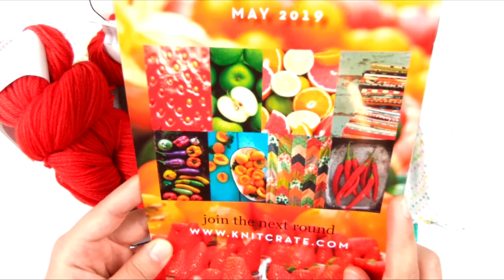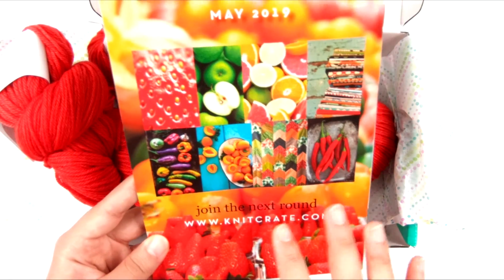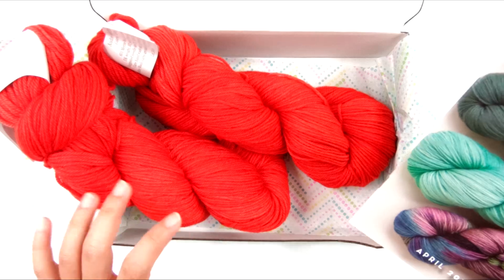So I can't wait to see what we're getting next month, because these are more my colors. I like bright, saturated, happy colors, and this is it. So I am super happy with my crate this month.